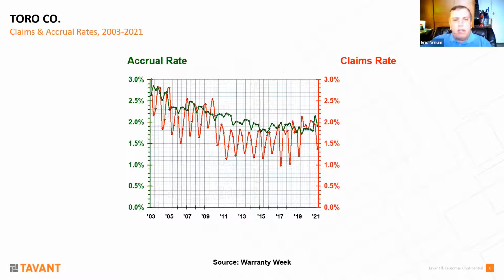Let's move on to Toro. This is by far the most cyclical company that I follow. It's so seasonal. They make professional as well as consumer lawnmowers and some other agricultural equipment as well. But the red line is going up and down like a heartbeat. Every 6 months it goes up, it goes down, it goes up, it goes down. That's the claims. As I mentioned to you, claims are what happens to you. But accruals are what you think will happen.